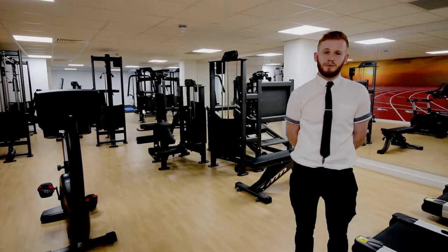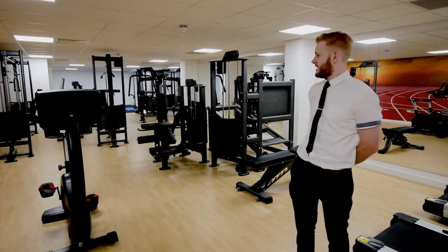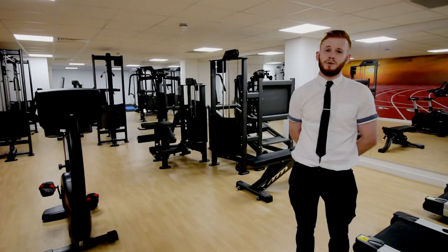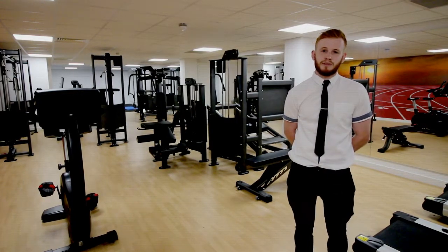We've sold a lot of student developments in the past, and I can honestly say I've not seen a better gym than this. So great to see a developer, you know, putting the time and effort and money, most importantly, into extra communal facilities like this one.